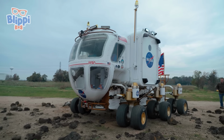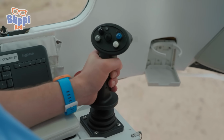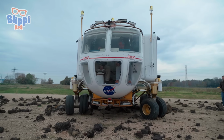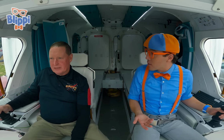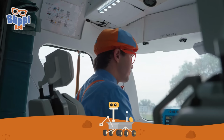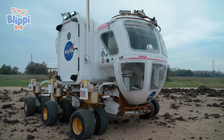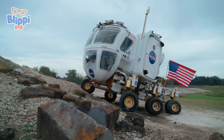Okay, and then we're gonna turn to the left. So I need to rotate the joystick. Okay, here we go. Whoa! Yeah, this is awesome. Whoa, so how fast can this vehicle go? About 20 kilometers per hour, which is plenty fast when you're off-roading on the moon and Mars. Yeah, because you're going over hills and rocks and all kinds of things. Whoa, check it out, we're going up sideways. Yeah! Woo!